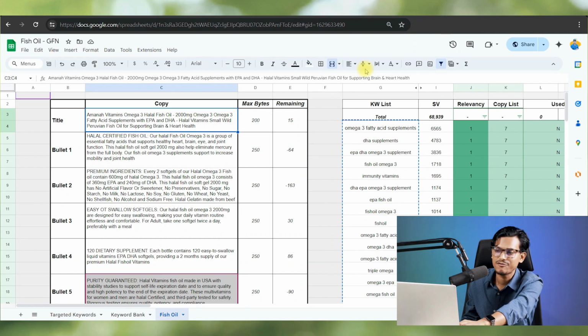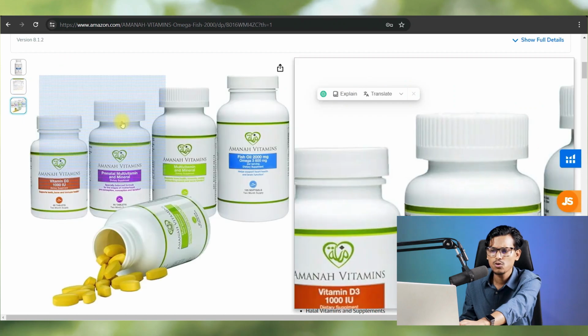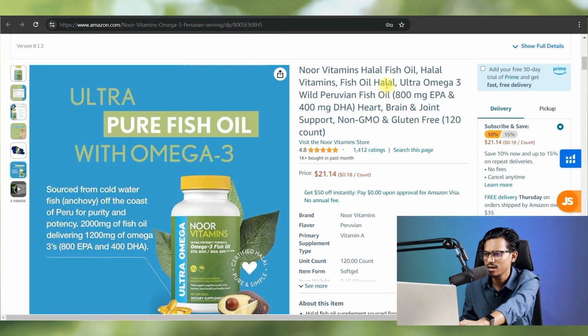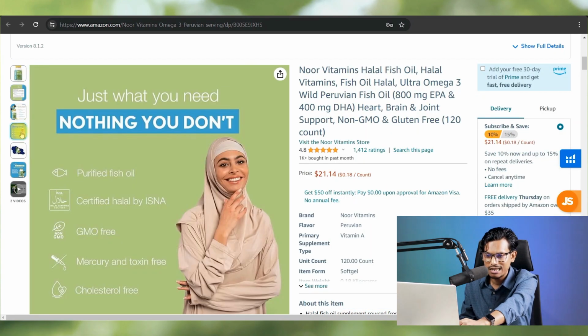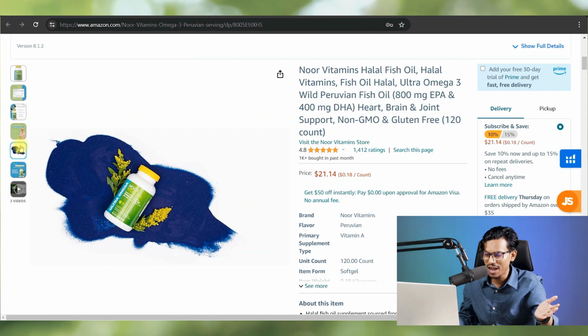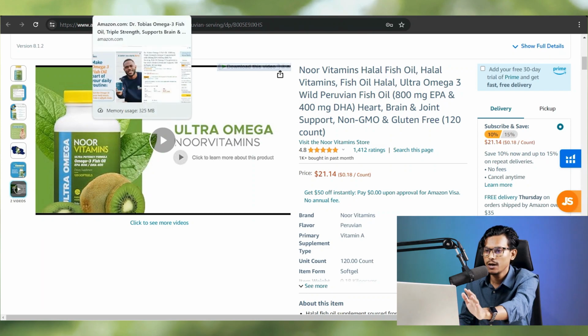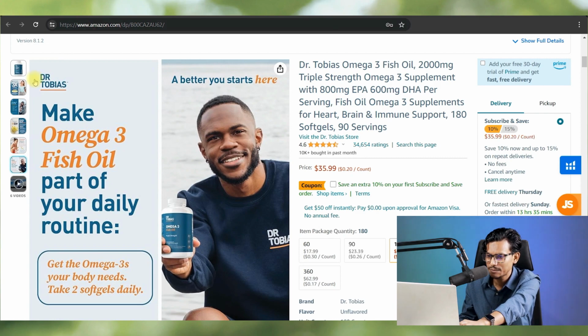Now let's talk about the graphics. If I go to the listing, you see the images are very poor, and if you go to any of the other listings, you can see that they have different kinds of images, like lifestyle images, feature images, infographic images, and they also have videos. So I would also suggest, when you work on your copy, make sure that you have better images.